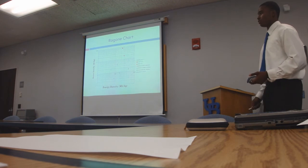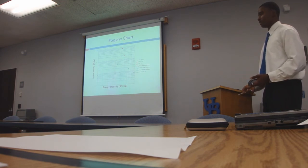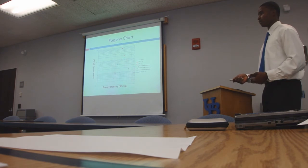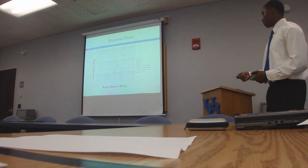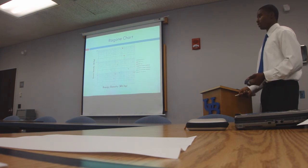For example, if you don't want to use something for a very long period of time, like a remote control that doesn't need high power or a long energy density, you might want to use that. It might be more worth your money. However, you can't use this battery for something that needs to run for a very long period of time. This is why zinc air batteries are used in medical devices, because they need to be constantly running.